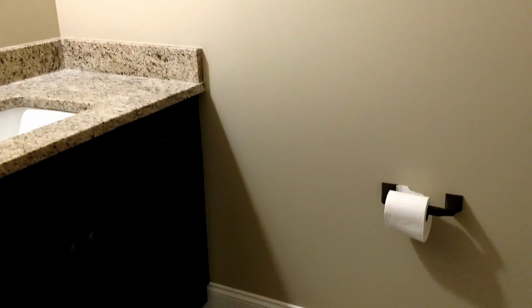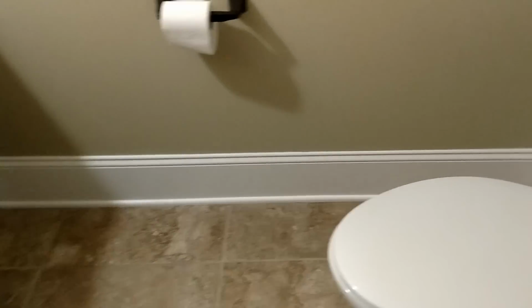Somebody would like them. This is the powder room. Just toilet, sink. Haven't hung the mirror yet, but we got a nice granite sink. And storage closet.